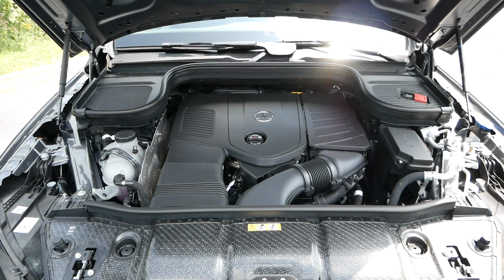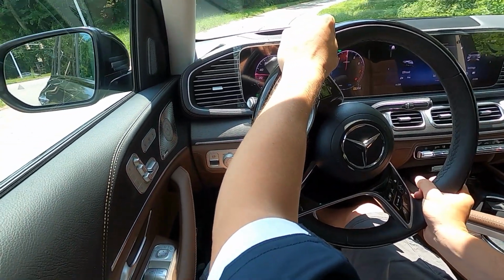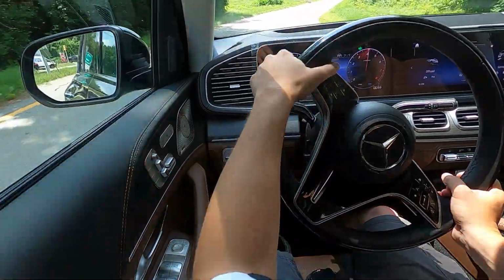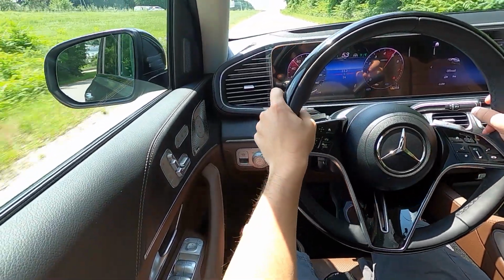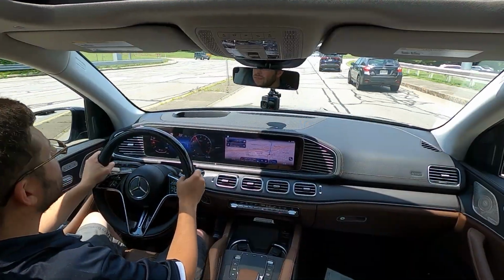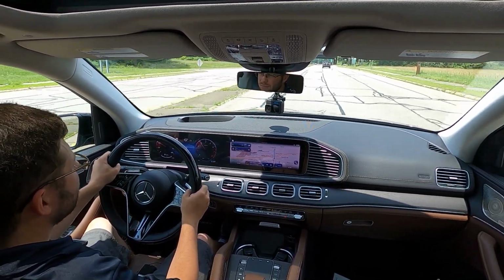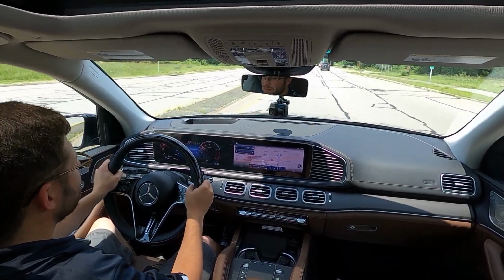Under the hood, the GLE 350 is powered by a 2-liter turbocharged 4-cylinder engine that produces 255 horsepower and 295 pound-feet of torque, and is paired with a 9-speed automatic transmission. As mentioned during the beginning of this review, a 48-volt mild hybrid system has been added to aid not only in performance, but also efficiency and adding smoothness to the auto start-stop system. In fact, its role has been understated, and we'll discuss that in further detail during the test drive.